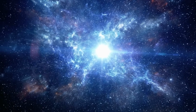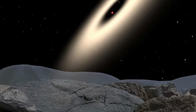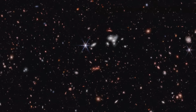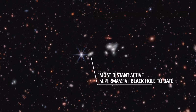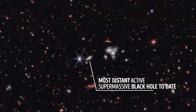Among other discoveries made by the James Webb Telescope, you can see the birth of 50 distant stars. Some of them power protoplanetary disks, which might later form solar systems light years away from our own. Here's one more image from James Webb. You can see a supermassive black hole that has a mass of 9 billion suns. It's so ginormous and ancient that scientists are struggling to explain its existence.